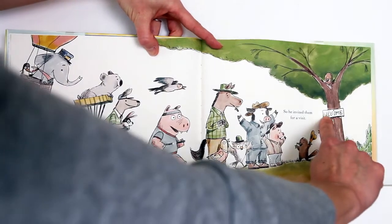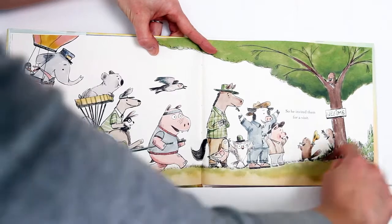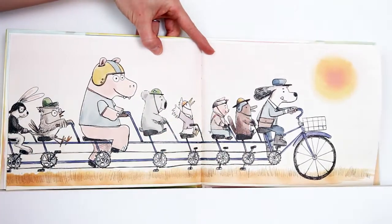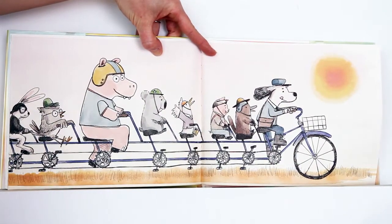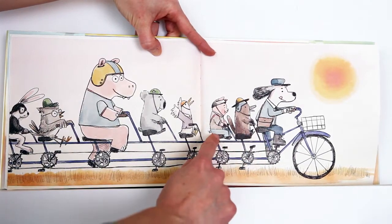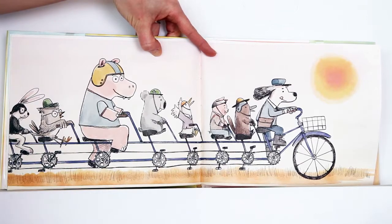And this says, welcome. That's their home. Oh, that is a very long bicycle. Which seat would you like to ride on? This one, this one, this one, this one, this one? Or this one, this one, or this one?